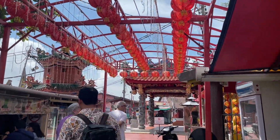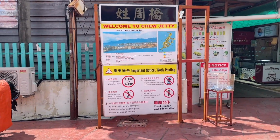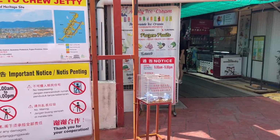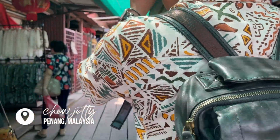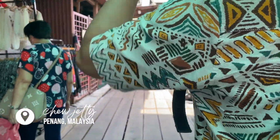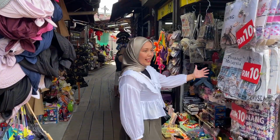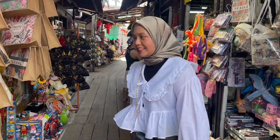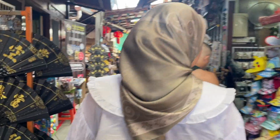For your first time in Penang, you must not skip the Chew Jetty. It is a location with wooden stilt houses built around a walkway in a waterside village. This place exists since the 1800s. I'm glad that they preserve some of the old style architecture of simple houses by the water.